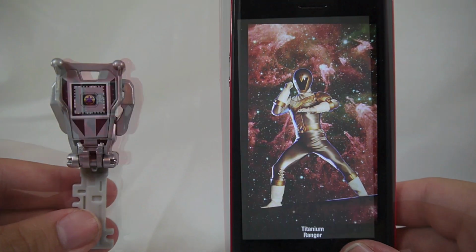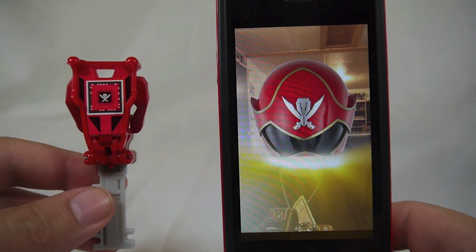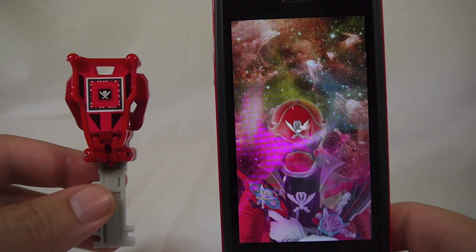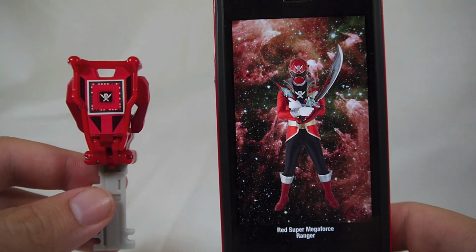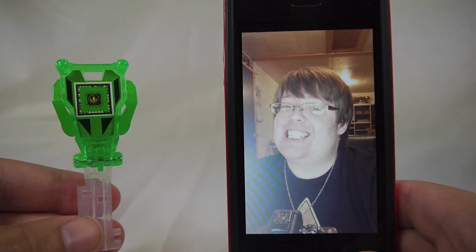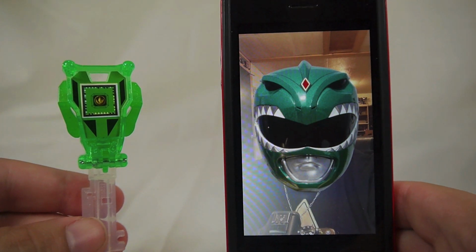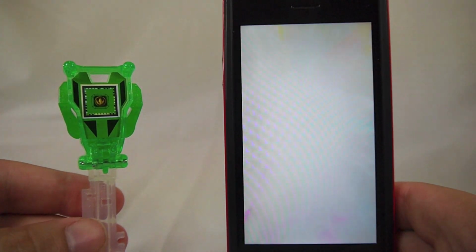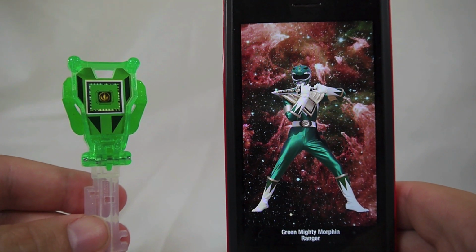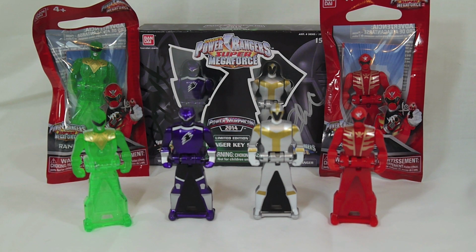Lightspeed Rescue. Super Megaforce. Red. Mighty Morphin. Green.